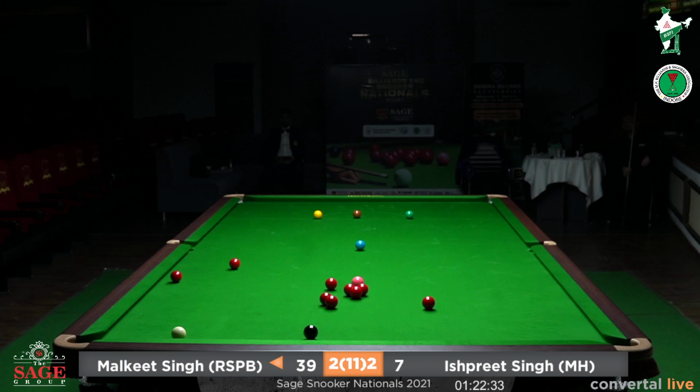This is perhaps incidentally only the second time that these two players are playing with each other, which is rather surprising for me, because as I had asked Ishpreet if they had played before, he told me that in the 2017 Snooker Nationals, 6-red Snooker Nationals in Chennai, he had met Malkeet in the last 16 stage and had beaten him. Seven.